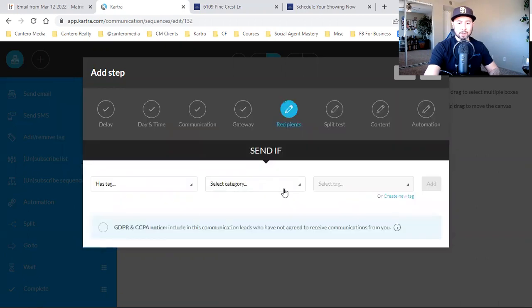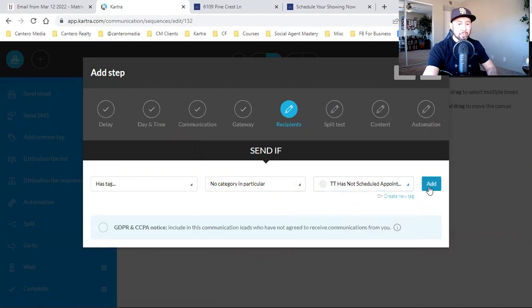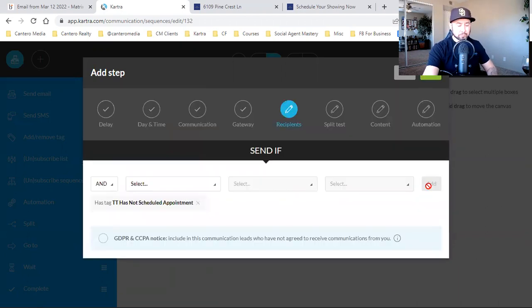Let's see if I have the tag here. I don't think I do. Let me see if I do. Okay, has not scheduled appointment. So if they have the tag, has not scheduled appointment, then they would get this email. I don't know if you guys caught how powerful that is, man. Another reason why I use Kartra, because I can tag them, right?